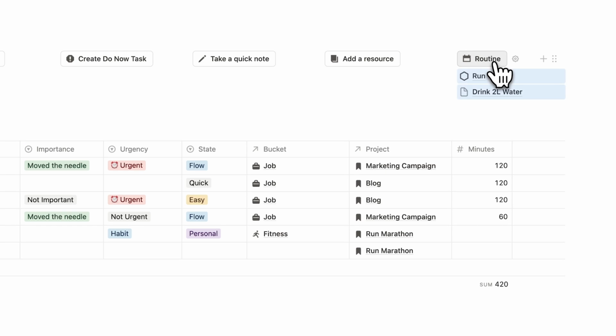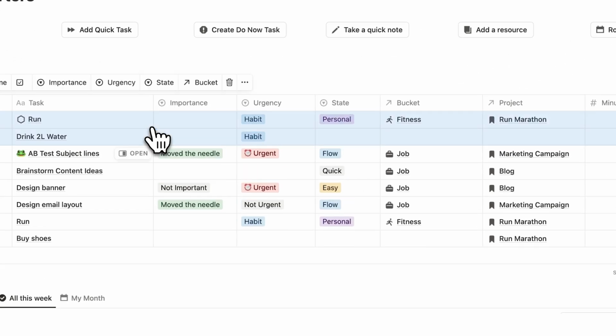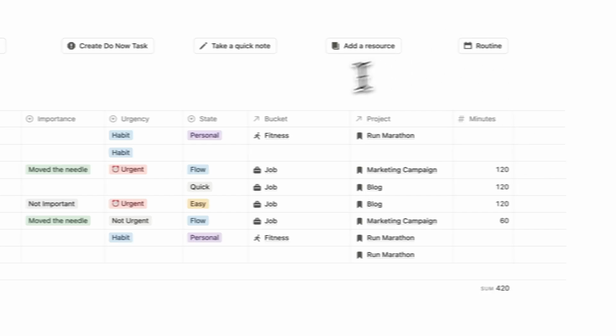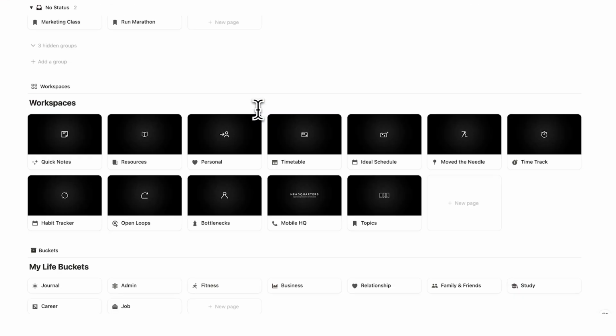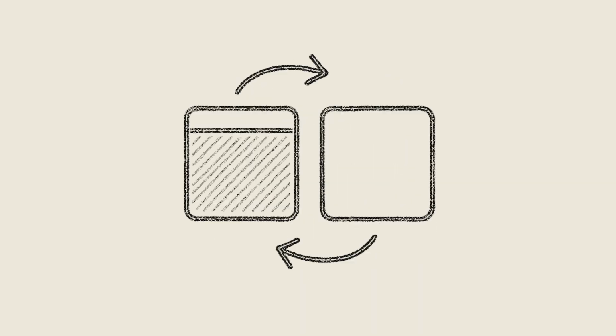Now, if I click on the routine button, these 2 tasks here get generated, and I can simply drag them into my day. So it's a very easy way for me to add a bunch of tasks into my daily schedule. And that here is the full tour of headquarters and how I implement the world's best productivity methods directly into it.